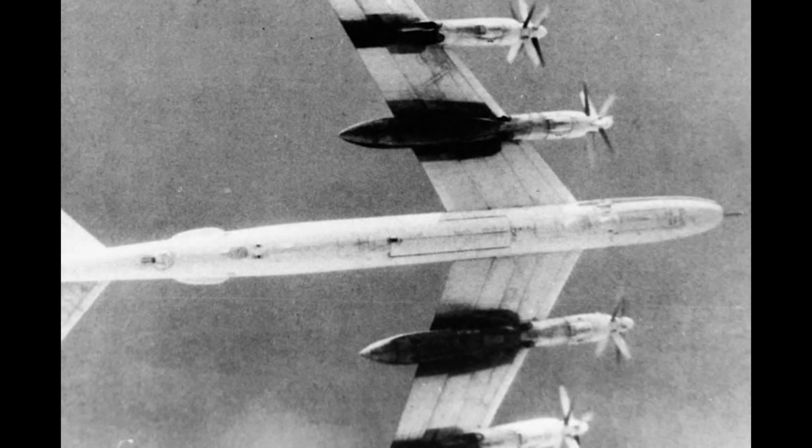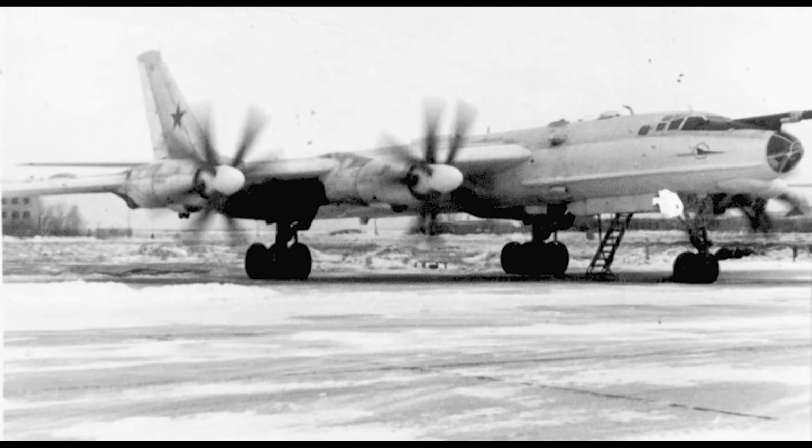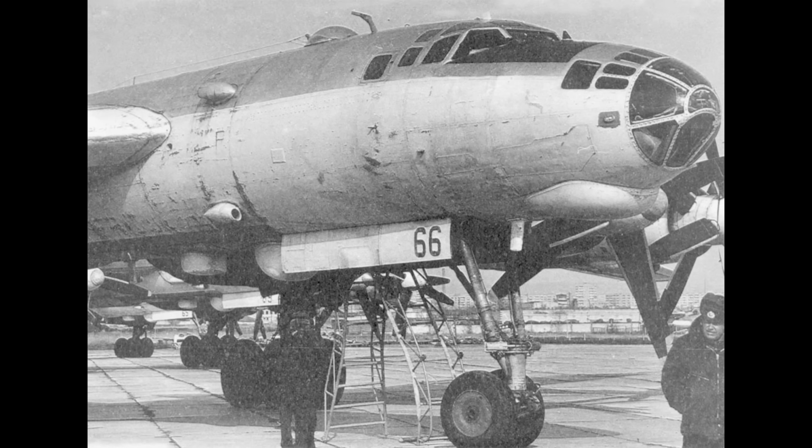Inside the aircraft, a reconnaissance systems station was added. The MR was 8 feet longer than the regular Tu-95, and it weighed 400,000 pounds at maximum load. Service entry was in 1964 and 4 aircraft were constructed. One of them lacked the refueling probe for reasons unknown.